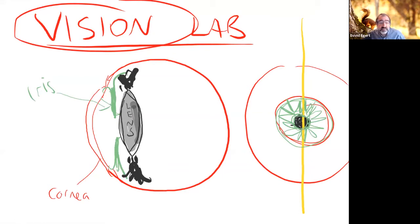So the iris and the lens are about getting a good image. It's like on a camera, you have an iris and a lens. You can adjust the amount of light coming in by making the iris larger or smaller. With the lens, you change the curvature of the lens to bring something into focus properly. But none of that is actually doing sensory transduction. The iris and the lens are about getting a good image in focus. But then we also need the part of the eye that actually converts the light into an electrical signal, and that's going to be the rods and cones of the retina.